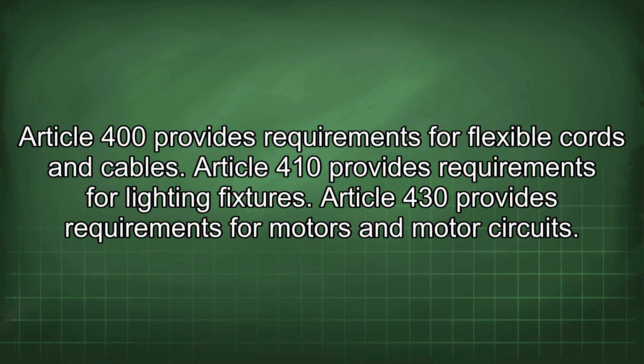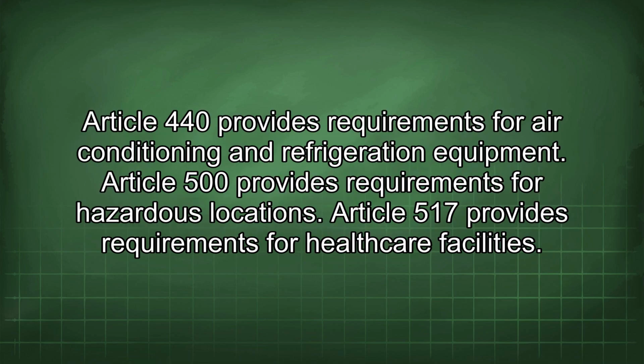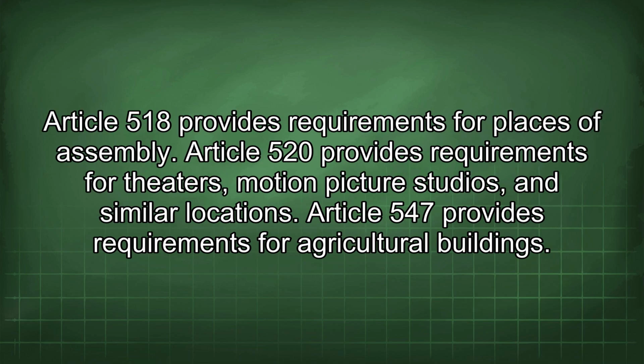Article 410 provides requirements for lighting fixtures. Article 430 provides requirements for motors and motor circuits. Article 440 provides requirements for air conditioning and refrigeration equipment. Article 500 provides requirements for hazardous locations. Article 517 provides requirements for healthcare facilities. Article 518 provides requirements for places of assembly.